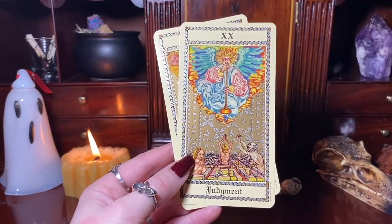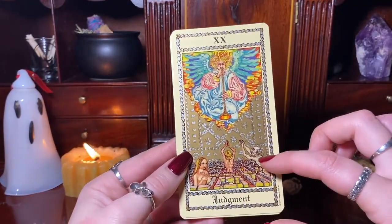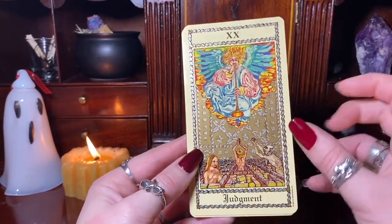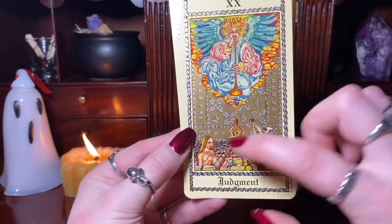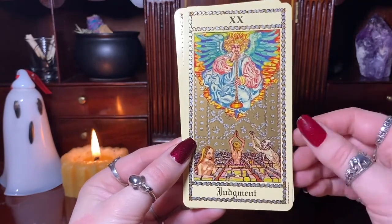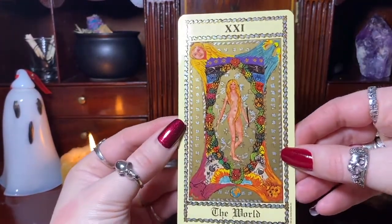This Judgment is really neat because it's got the really old, kind of gray man praying to the angel. And we've got this guy in the middle. But who knows what's going on with her? Is she upset? Is she worried? Is she concerned that the person here hasn't popped out yet? We still got some hands showing up here, reaching out. And our beautiful World card.